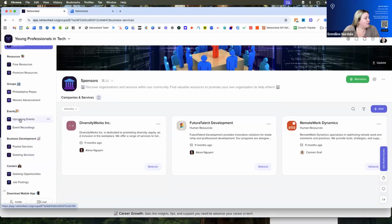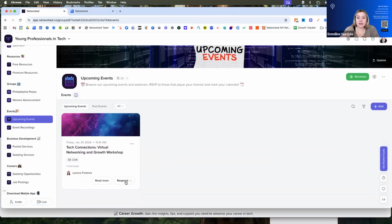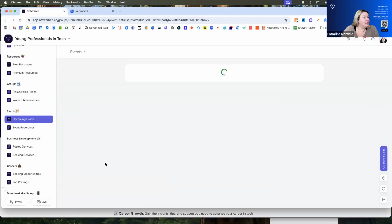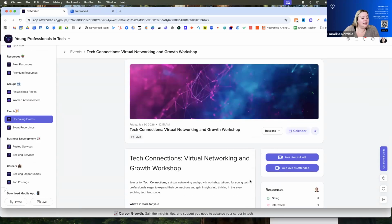Moving on down our menu bar, we've got our events. We saw a logged out view of that event calendar in the example, but I'll pull up and show much more information when you're logged in. Again, everything can be made shareable. These can even be made public events if you'd like to use them for more marketing style webinars. And we even have video technology built into the platform, so you could host that webinar right here in Networked.